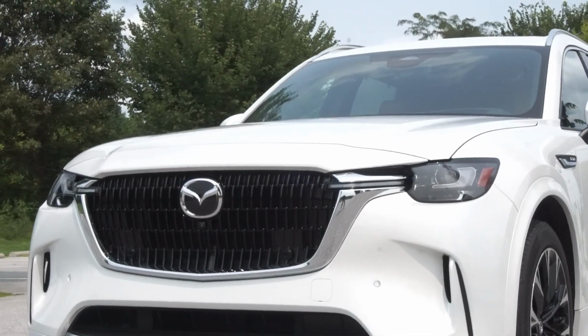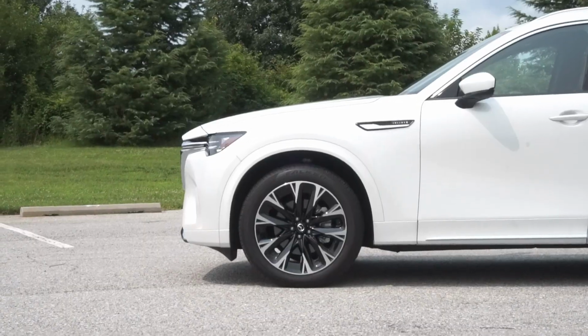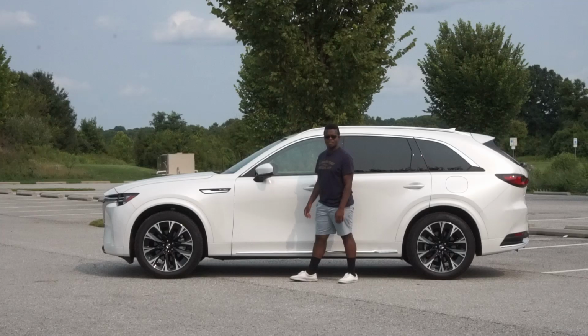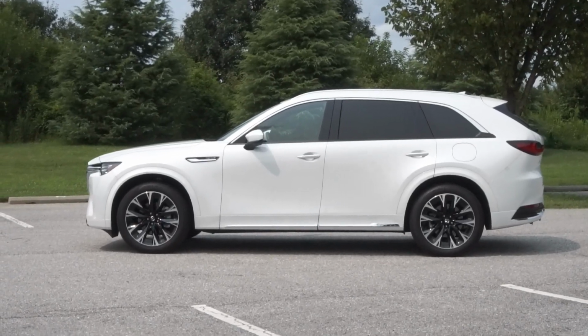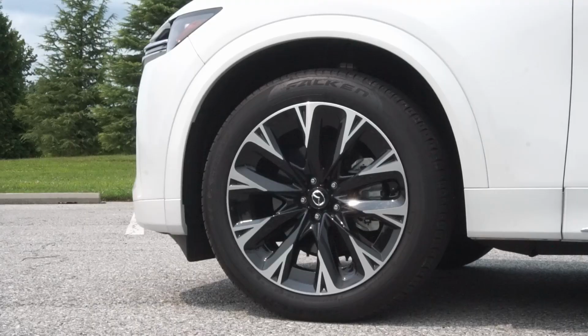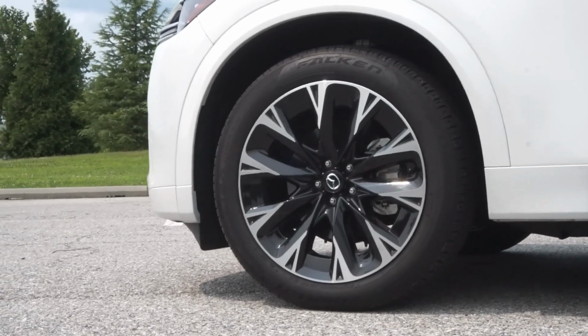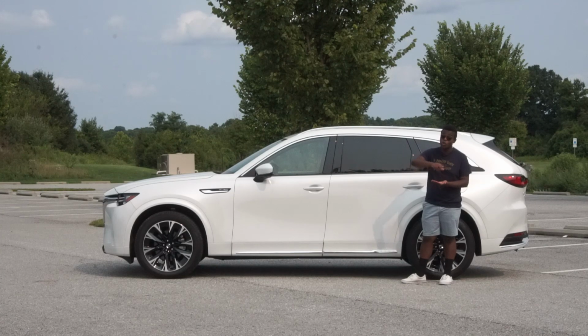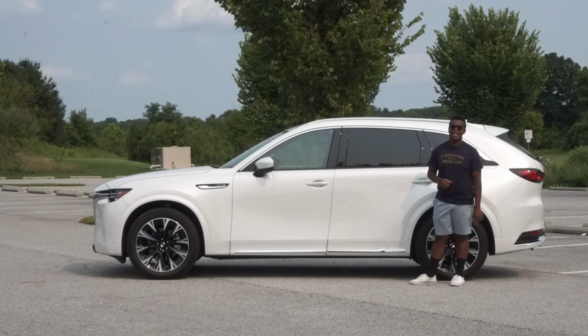This one is way more rear drive looking with its longer front hood and its kind of hunched back sporty appearance. And again, it really fits this premium look very well with these 21-inch alloy wheels that are wrapped around 275 tires, and that's square. No wonder this thing handles so well.